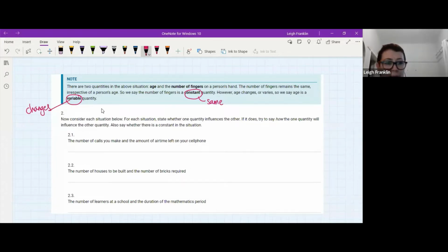Okay. Ma'am, it would be 11. I beg your pardon? It would be 11, the number of calls you make and the amount of airtime left on your cell phone. Okay. When you say 11, what do you mean? I don't understand. I thought it asked the number, like, is it 11? Okay, it's not 11.